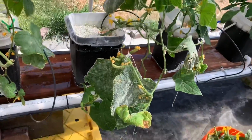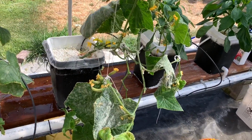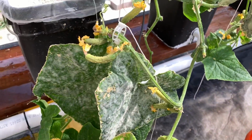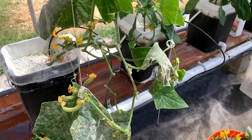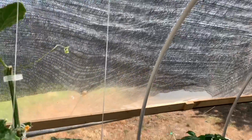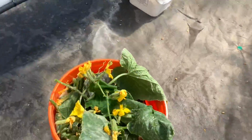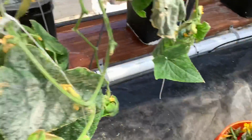So I was aggressively trimming the cucumber plants last night. They have a lot of, it's kind of a mold, but it's not. Anyways, I had one going up this way on this third line, and I was trying to trim one of these leaves this morning, and I clipped the wrong thing and lost like 10 or 15 cucumbers, so I'm not happy about that.